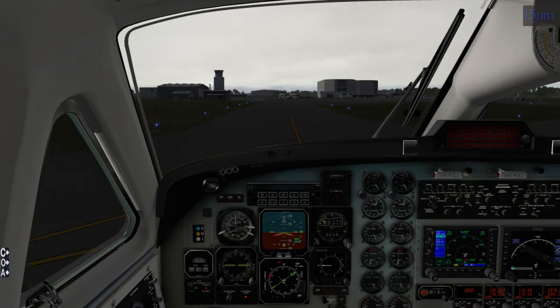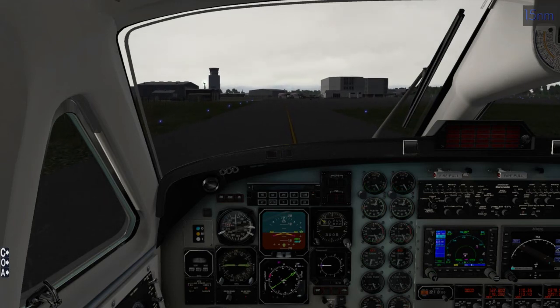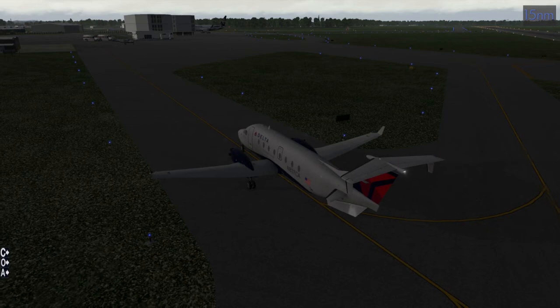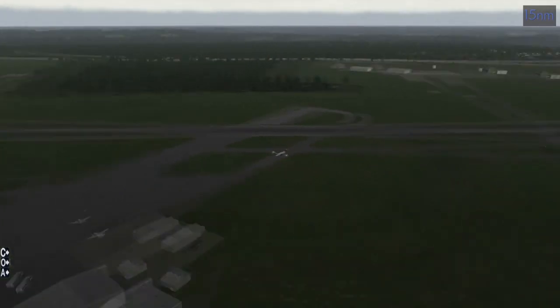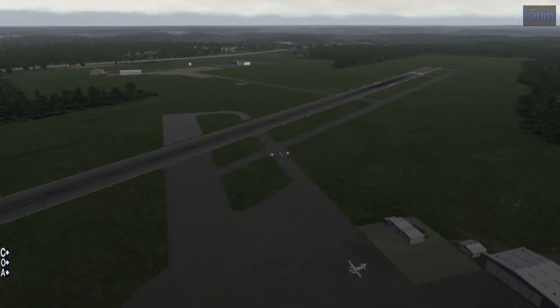We'll have a little look around. Alright, let's stop right here, set the parking brake. Let's have a look around and see where we are here, because I don't know the airport. Okay, we can go that way, I guess. Oh, there's nothing over here. Actually, that might be where we want to go, is over there.